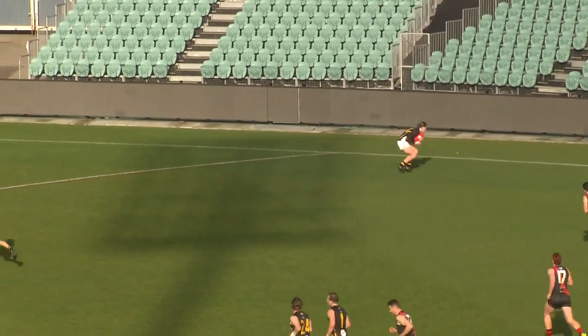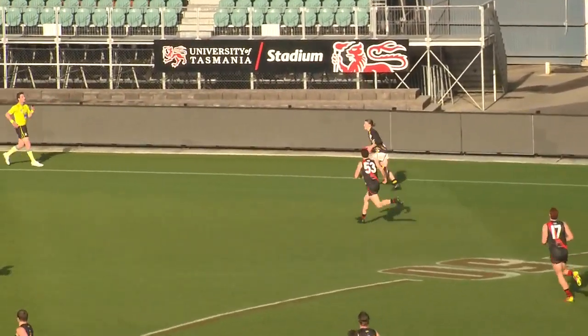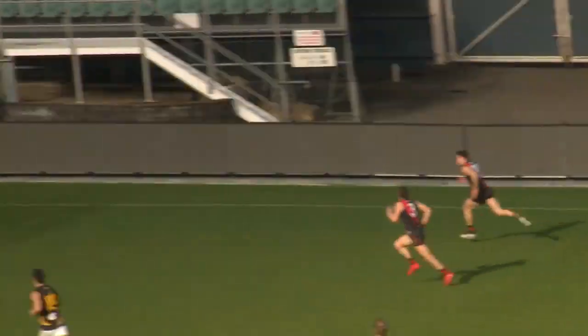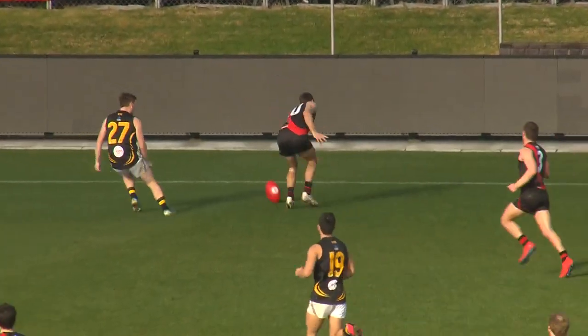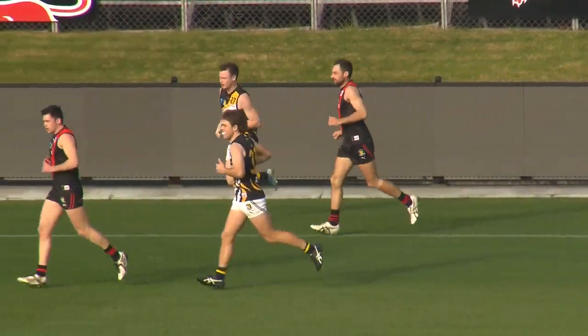He goes to him now to defensive 50. Adams has got a lot of space. One bounce, should take a second and does. 2 bounces along the wing. Kicks further, looking there for Graham, who's been well held, as Macca said previously, by Corey Nankervis.